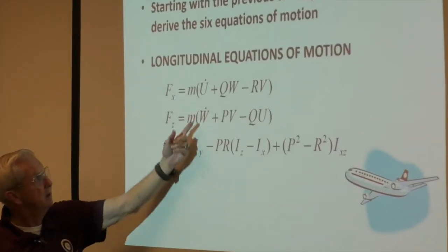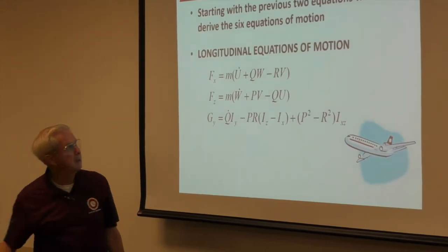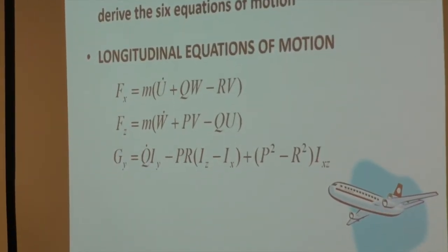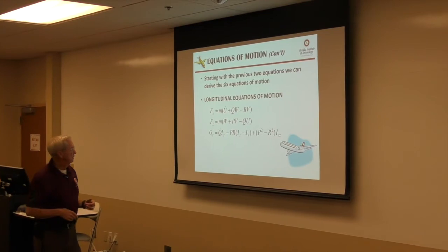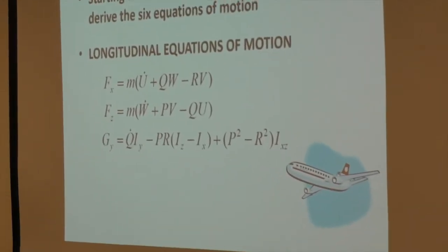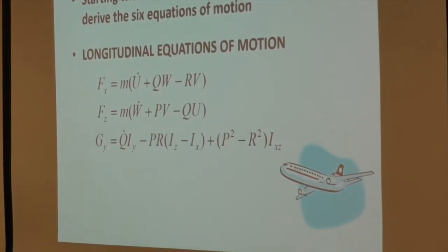Here's the mass of the airplane times the acceleration in the x direction, which is u dot. Here's the force in the z direction, mass times w dot, which is essentially the rate of climb of the airplane. This is the pitch rate term times the moment of inertia about the y-axis. All of these other terms are kind of cross-coupling terms. The reason you can ignore everything to the right of that first term, particularly longitudinally, is because longitudinally not a lot of stuff is coupled.